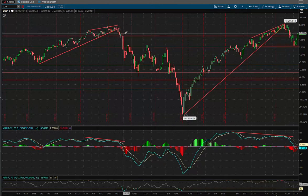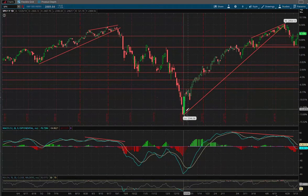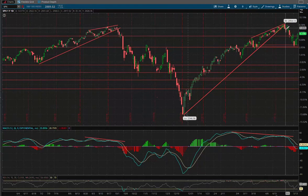Notice this sell-off, though, broke right down below what was past support right here at about 2880 on the S&P, and what was once support became resistance in a big way. We had three tops there before we fell apart here in December. Came back, resisted that a little bit, and then successfully tested it just the other day.